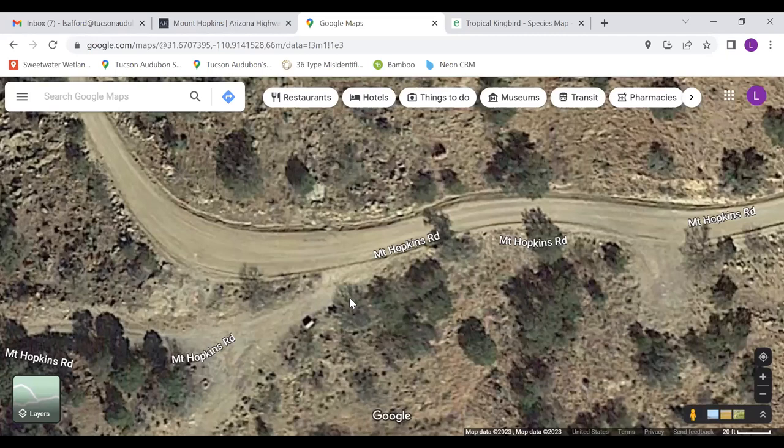Mike Unger just said somebody observed 32 species at the culvert today, including crissal thrasher, orange-crowned, and black-throated gray warbler.